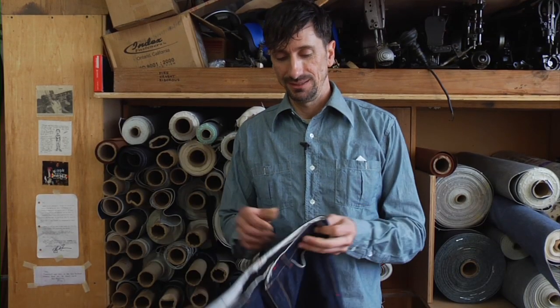So this is the first pair of jeans I made. I know. Pretty bad. It took me 2 weeks to make a pair. So it wasn't like I was making money, but I was getting paid to learn.